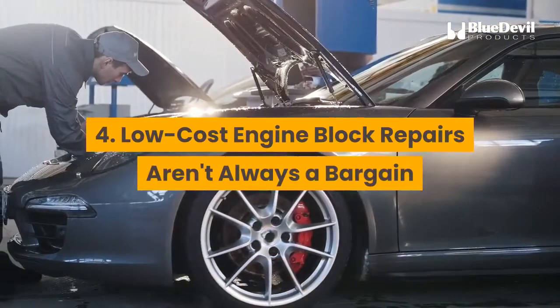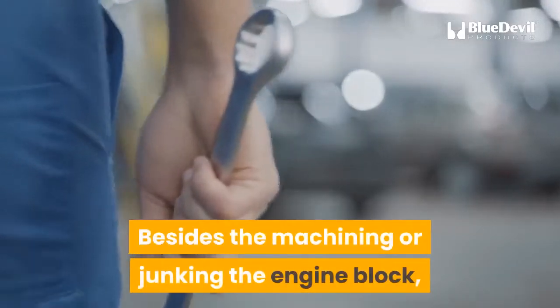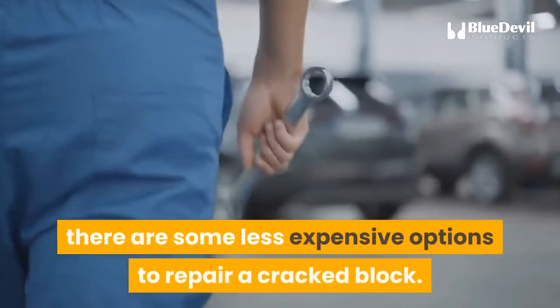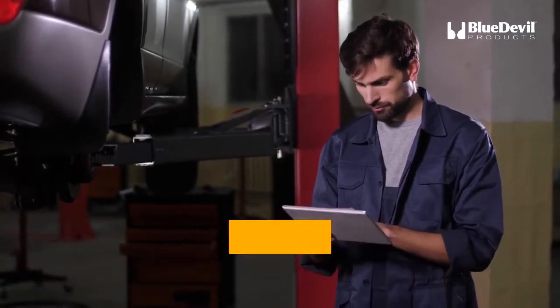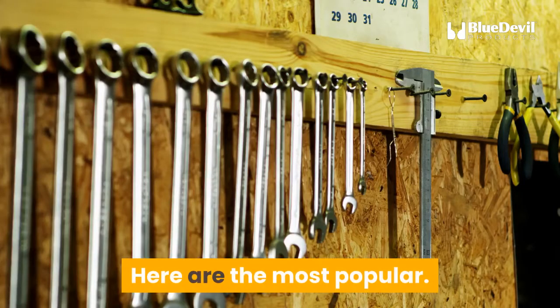4. Low-cost engine block repairs aren't always a bargain. Besides the machining or junking the engine block, there are some less expensive options to repair a cracked block. They are better as stopgaps for older vehicles than as long-term solutions, because they may cause problems of their own. Here are the most popular.